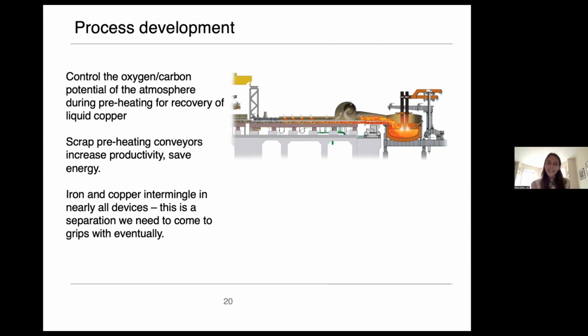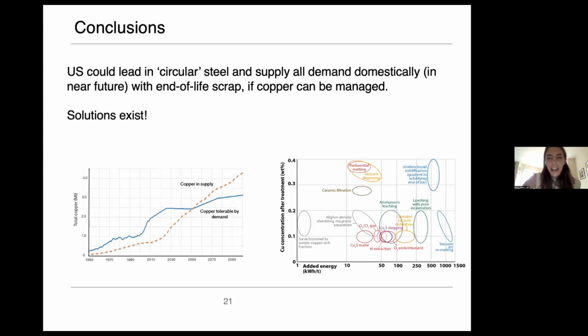My point overall is just that we will have to come to grips with this iron copper separation eventually if we want circular metal systems. They intermingle not just in vehicles, but in all appliances and devices. So it is an important separation to think about and to invest in. So my conclusion overall is that the US could lead the way to develop a circular steel system and meet all of our domestic supply with the scrap that we generate.